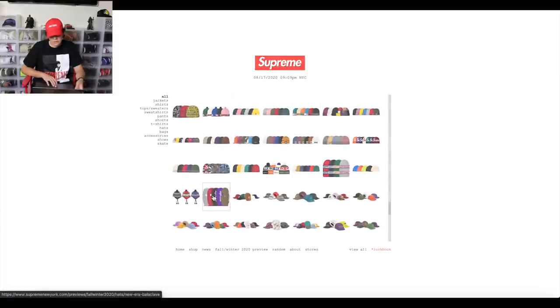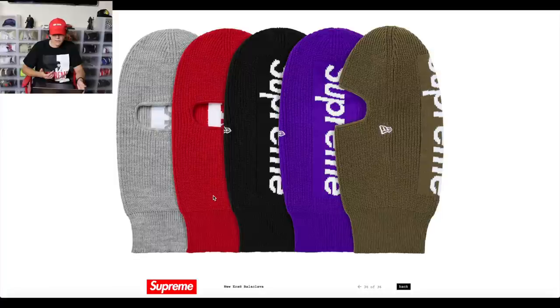I feel like this is going to sell. I don't know why people buy this. I mean, I guess if you're in the heat, actually, people are going to buy this more than anything now because of the coronavirus pandemic and everything. People will be like, oh, this is my mask. So you can definitely see some dudes flexing with this for sure. Guaranteed.